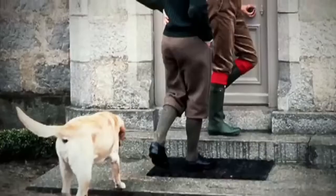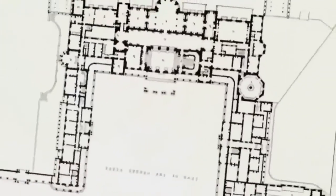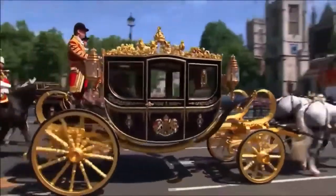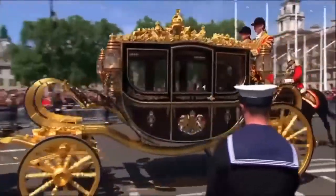We explore the blueprints for the most famous royal palace in the world. Every one of those rooms is a glitzy show-off piece. And discover it has unwanted house guests. Buckingham Palace has definitely got a rat problem. And we reveal the secrets of one of its historic royal coaches. The coach isn't just a way of getting the Queen from A to B, it's a time capsule of British history across the ages.